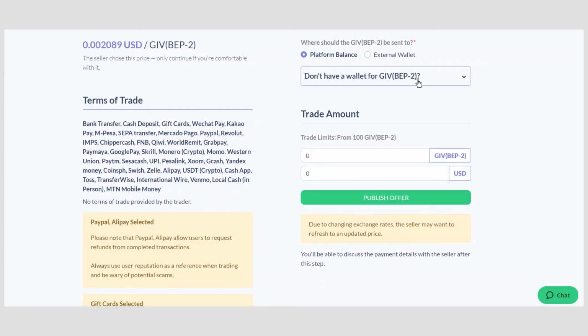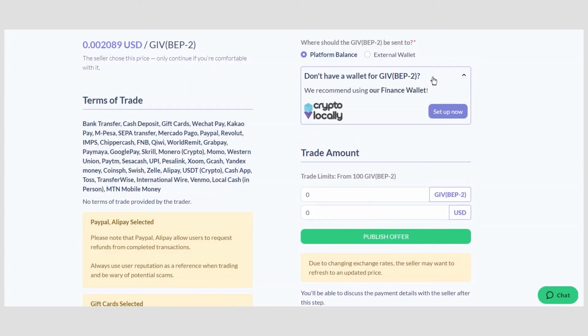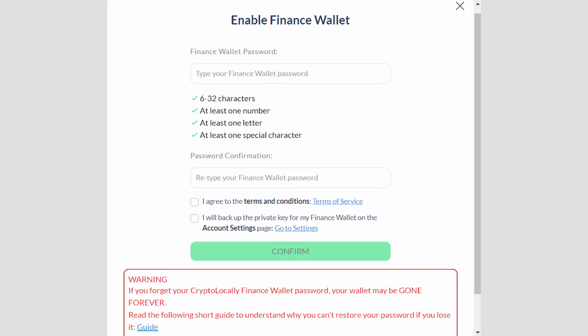In September 2020, CryptoLocally released their first DeFi feature, the Finance Wallet. It's super simple to use. You just have to set up a password for your wallet, deposit crypto, and toggle on the button, and that's it. You earn way more interest on your digital assets than if you were to save your money in your bank account.